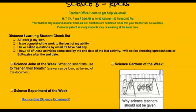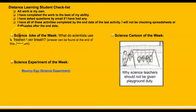So we did make some modifications here. I added a science joke of the week. Here's the science cartoon of the week. And here's a video on a neat science experiment you can actually do at home. I can't always guarantee that the science experiment of the week will be something you can do at home. Sometimes we're going to tell you don't do these at home, but we'll see. The answer to this is at the end, but I'm going to try not to show you that in the video so that way you can look it up yourself.